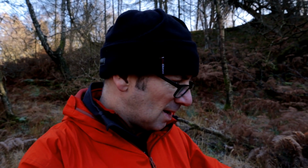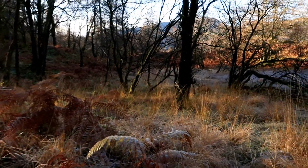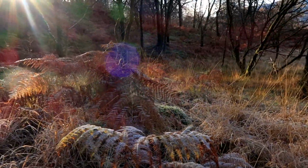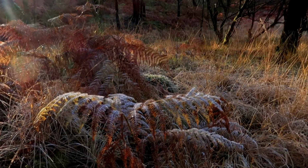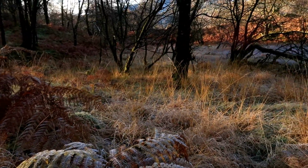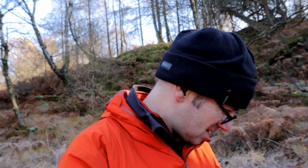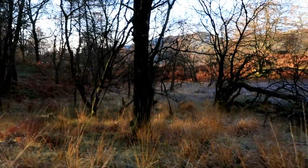Wandered further from where I was before, and there's definitely a scene here. I'm going to show you what I'm looking at with my other video camera. I continue to be attracted by the frost on the fern. I'm just looking for a background. Some nice gnarly twisted trees. Just want to balance that. But this is the scene. This is the background which I'm looking at here.